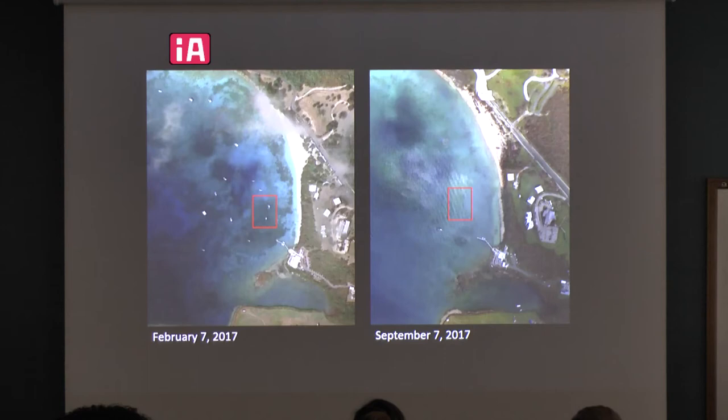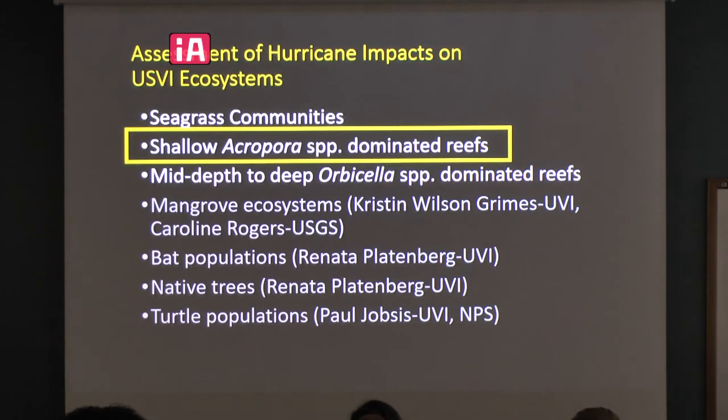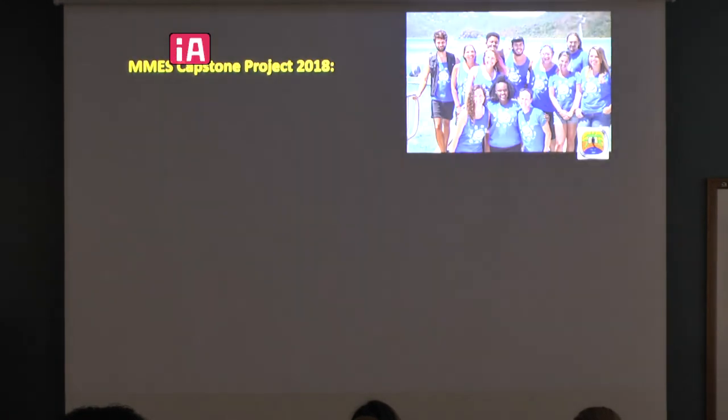I like coral more. Anyway, so the turtles left too, but there were major impacts to the seagrass communities. I think we're going to be funded by NOAA CRCP to do a more broad scale assessment of seagrass communities around the Virgin Islands. So getting to the shallow acroporid communities, this is actually the work done by our first year graduate students.